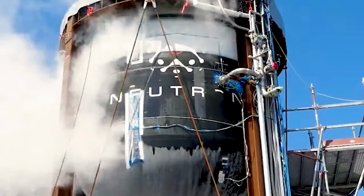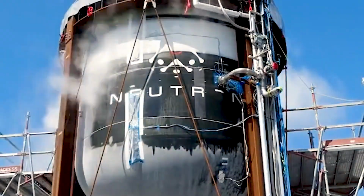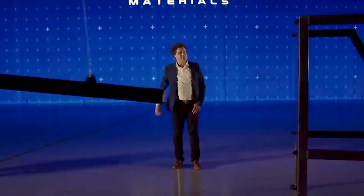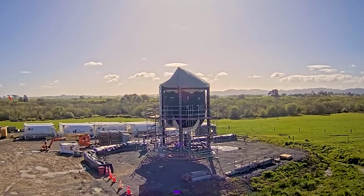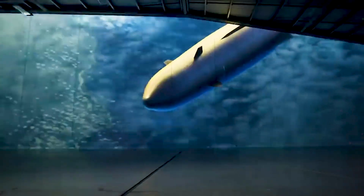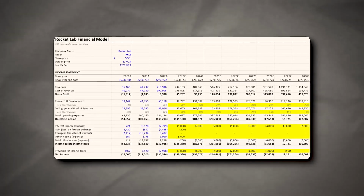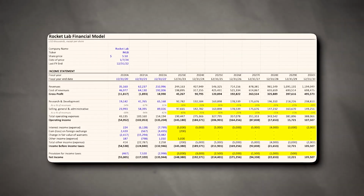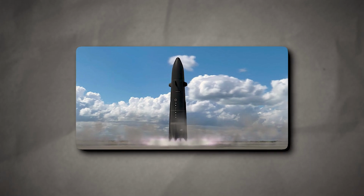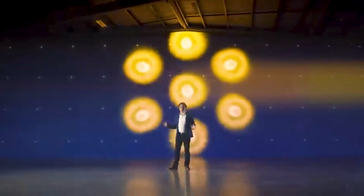Predicting profitability. Predicting the profitability of the Neutron rocket would involve analyzing various factors such as production costs, operational expenses, launch pricing, market demand, and competition. Without access to Rocket Lab's financial data and projections, it's challenging to provide an exact figure for its potential profitability. However, Rocket Lab likely has detailed financial models to estimate the profitability of the Neutron rocket based on these, considering its potential revenue streams, operational costs, and market competition.